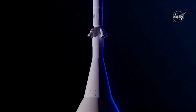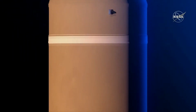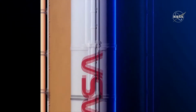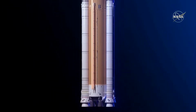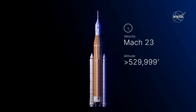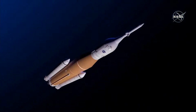Artemis is a super heavy lift rocket and provides the foundation for human exploration and scientific missions to the Moon, Mars, and beyond. Powered by 2 solid rocket boosters and 4 RS-25 engines, this rocket provides unprecedented power and capability. Designed to reach 23 times the speed of sound and an altitude of more than 100 miles in just over 8 minutes, offering more energy, volume capacity, and payload mass than any rocket built today.